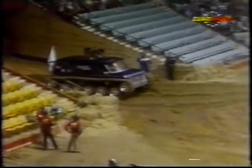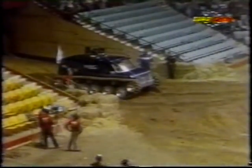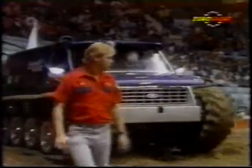Well, here is the machine that Freddie Schaefer is out to beat tonight. This is the 10th edition of Bigfoot machinery to come from Bob Chandler's Four Wheel Drive and Off-Road Performance Center in St. Louis, Missouri, the Bigfoot Fast Tracks Lowrider Ford Van Tank.